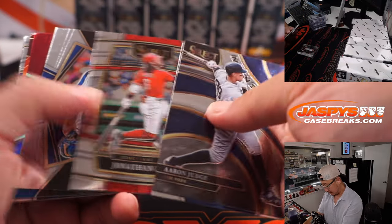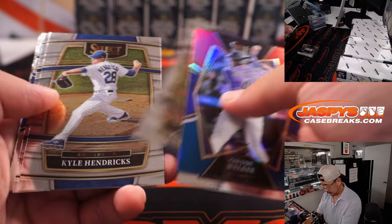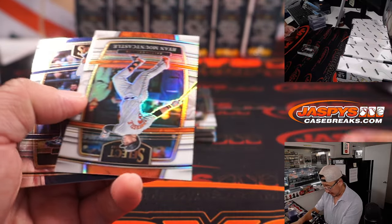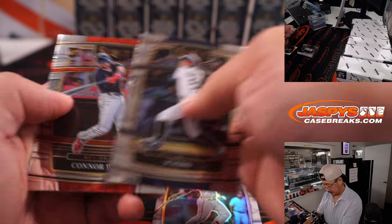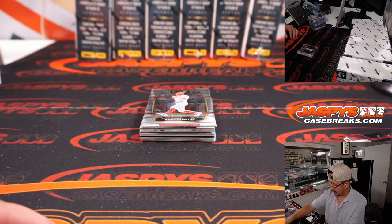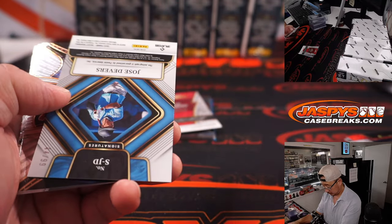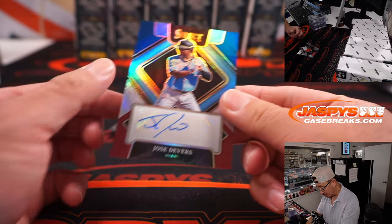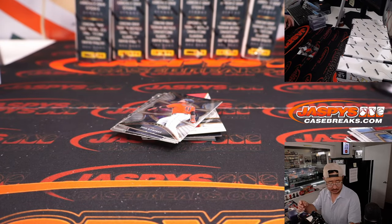Rick with the Red Sox. Colton Welker. And Ryan Mountcastle, 25 out of 50. Steve Moser with the O's. And we've got a Jose Devers. 44 out of 99. I think there is a relation, right?